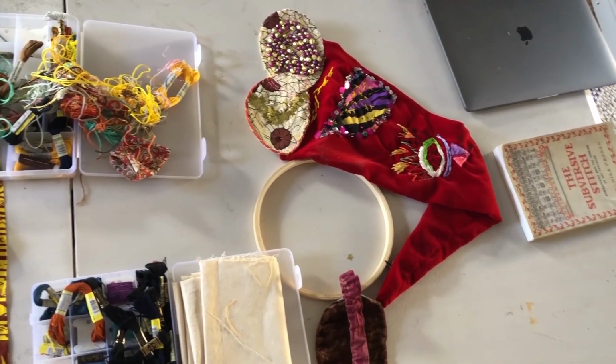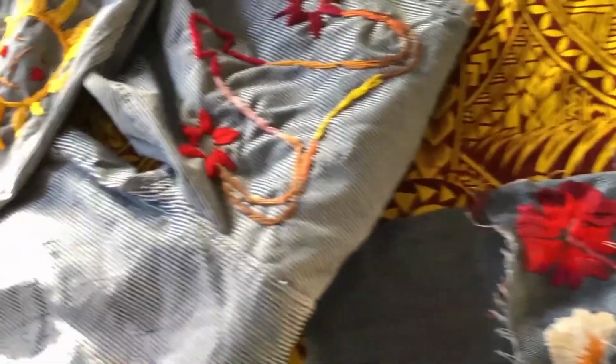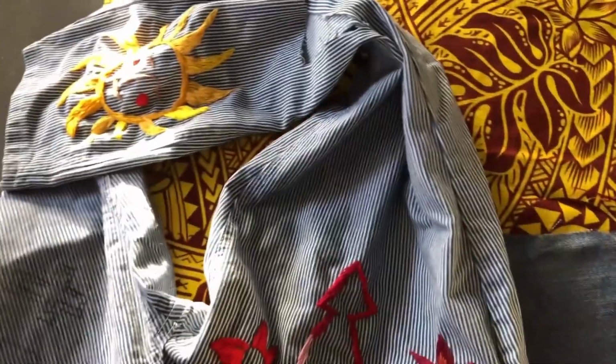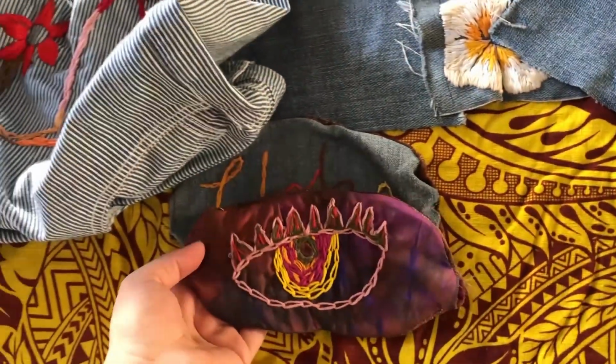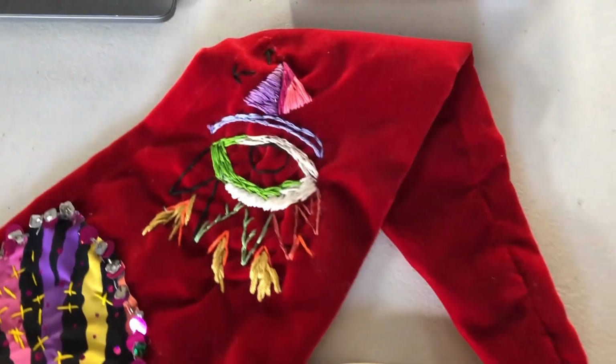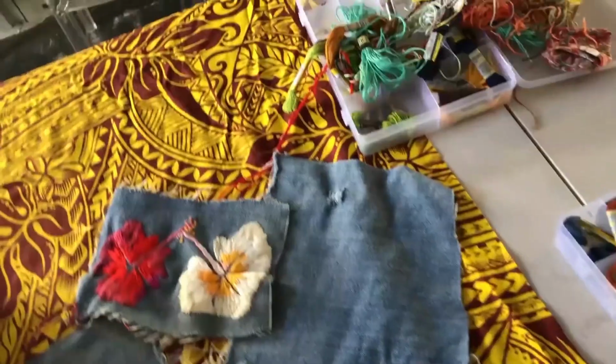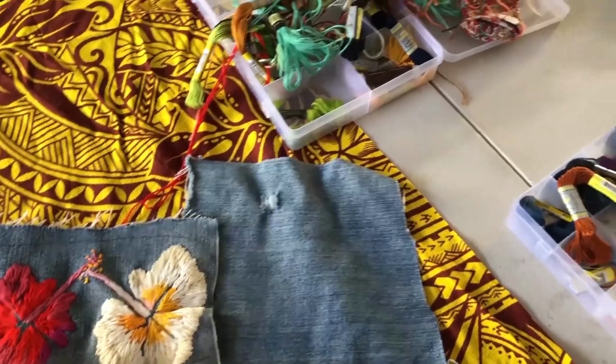These are some of the small patches of stitching that I've been working on. These aren't for a specific artwork. However, these are the small bits that I do that are almost like gouache studies or drawing or diary taking, if you like.